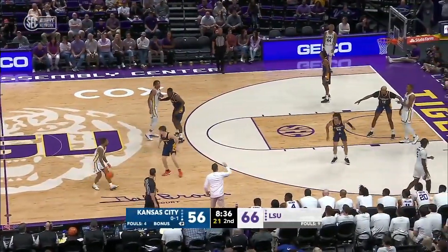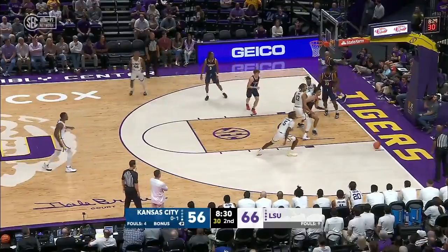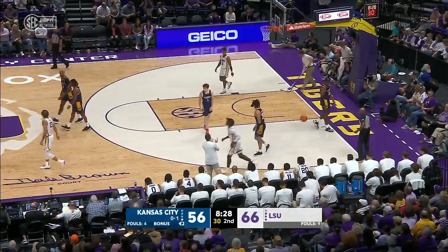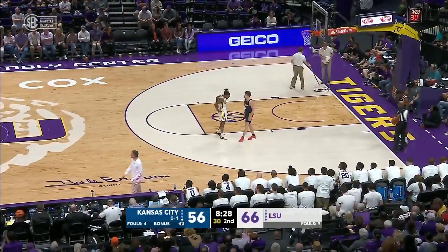The outside shooting specialist, Sam Martin, has checked into the game for the Roos. He wears number 1. Hill loops it up, can't get it. Reed got a hand on it to save it momentarily, but it does go out of bounds. And the Roos will have it with 8:30 to play and a 10-point deficit. This is a really big possession for Kansas City right here.